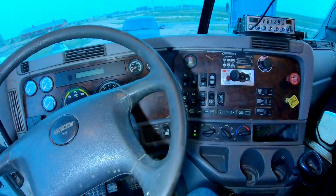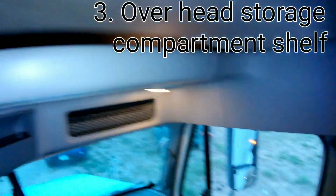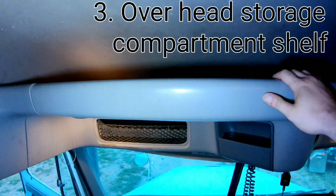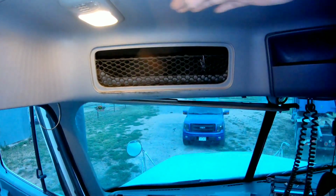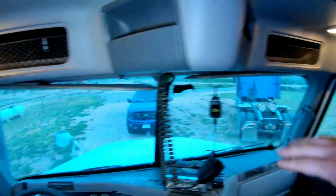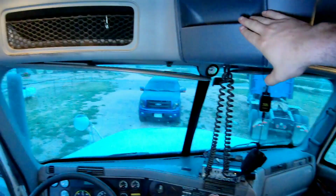All right, so we're back inside the truck, and for number 3, it's kind of a little silly, but this is a great feature to have. This overhead compartment right here has become so handy. You know, a lot of trucks, they just end right here, and that's all you got. You got maybe one storage pocket on each side. Usually the CB's up here, which you can put the CB up here on these trucks. I have mine on the dash, so I have more space up here. But this overhead compartment is definitely a great thing to have. It may be kind of silly, but I love it.